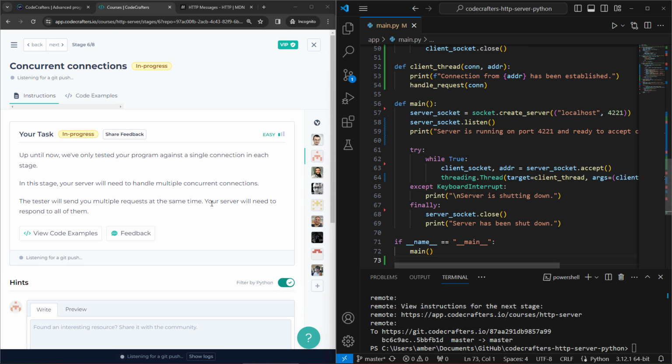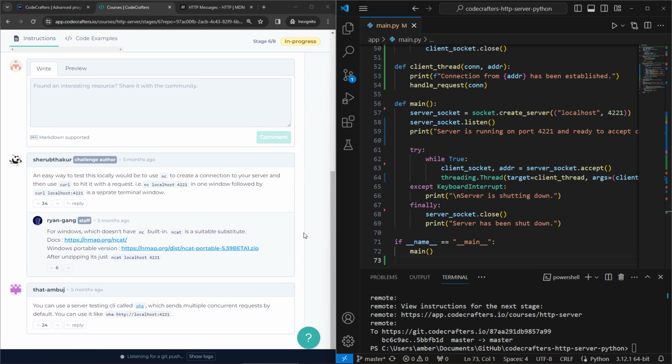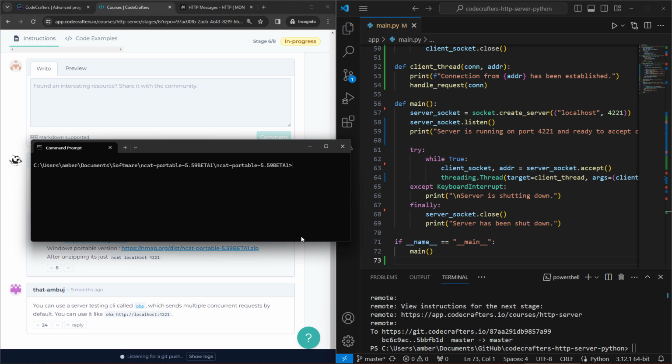Now for this one to test, if you move down to the hints here, this will depend on your operating system. There's a couple suggestions in here. I'm on Windows, so I ended up going with this one using NCAT. You can try some of these other suggestions here as well if you're on a Mac. But let me open that up. So NCAT is just an exe that I'm going to run.